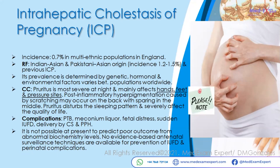Please note this: pathognomonic of ICP is itchiness in the palms and soles of the feet without evidence of rash. So this is a diagnosis of exclusion. You have to exclude all the organic causes of your itchiness before you go to intrahepatic cholestasis of pregnancy. As I've mentioned, itchiness without a rash, usually in the hands, feet, palms and soles, and the pressure sites. Those are the keywords. And of course, the elevated liver enzymes.